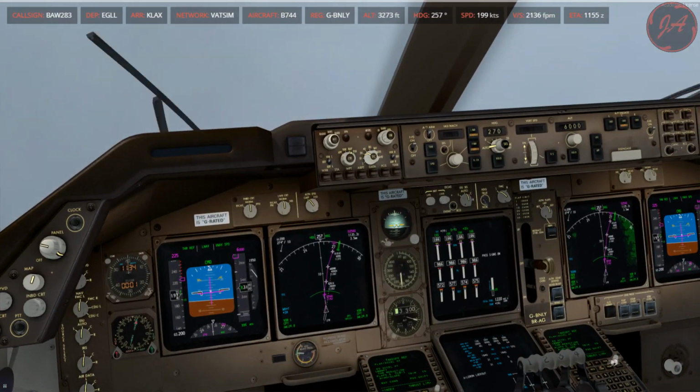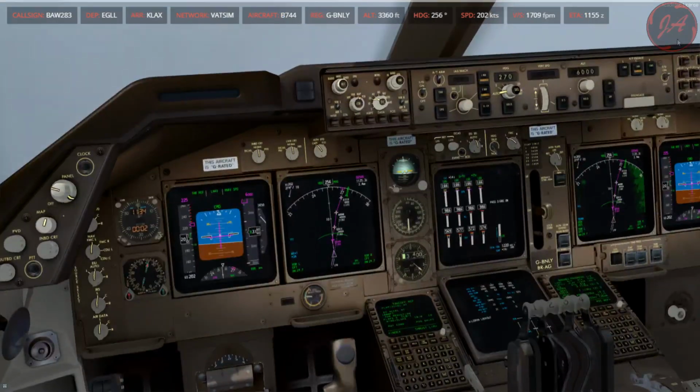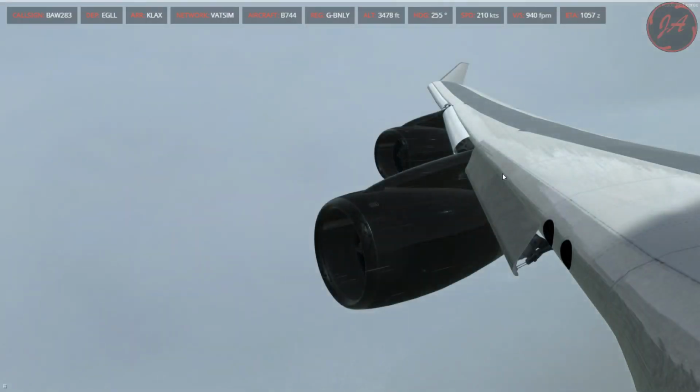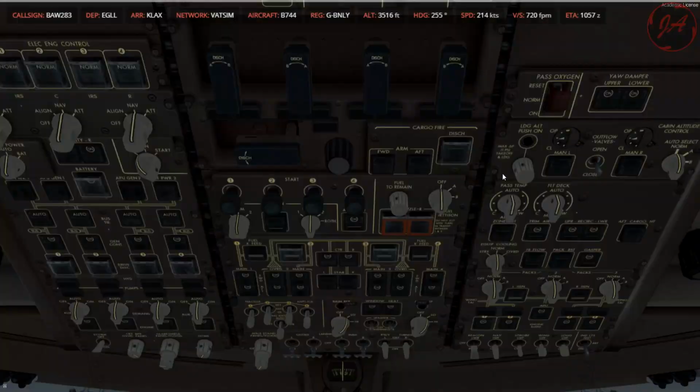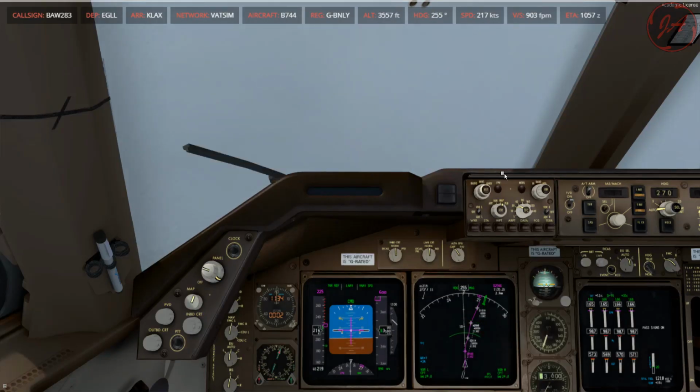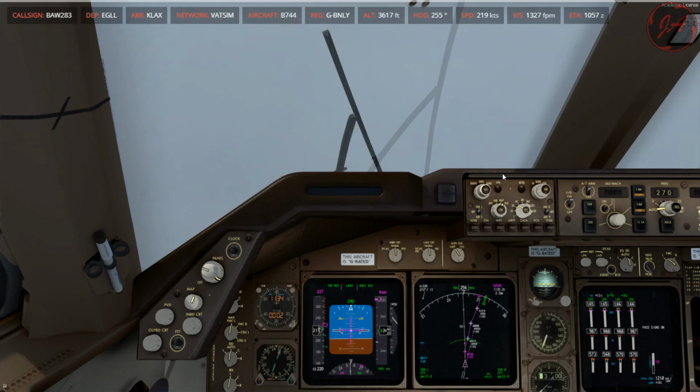Gear can come off now. Just set that to progress. And that as well. Absolutely nailed by the weather. Oh, look at that though. That looks nice. Right, flap 10, flap 5.